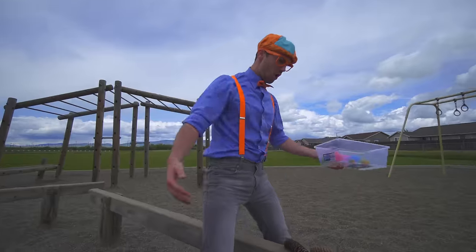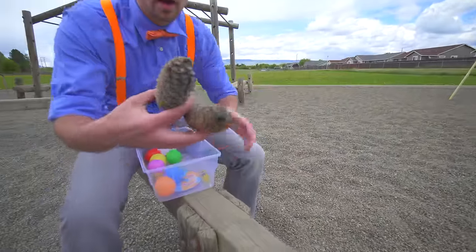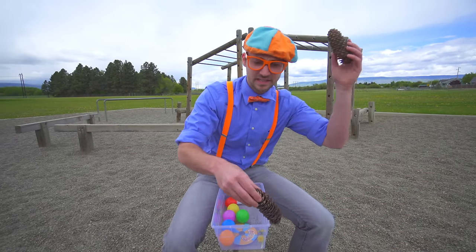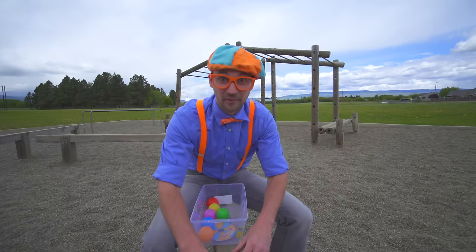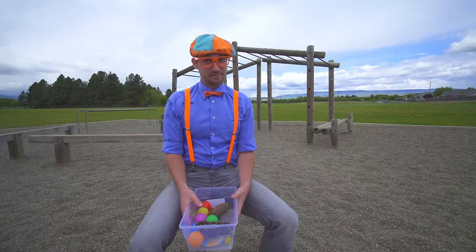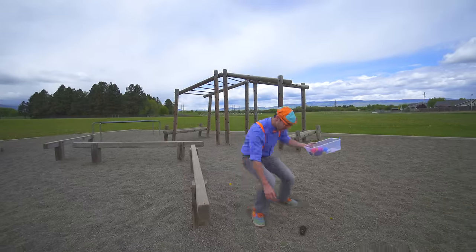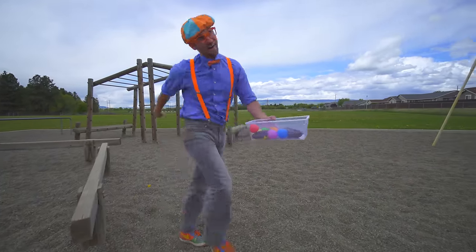What? Whoa, wow, look. Two pine cones. Pine cones come off of trees and they land on the ground. But this time, they were right here. Perfect for us to see if they sink or float. Put them in the tote. I dropped a pine cone and a dandelion. Come on.